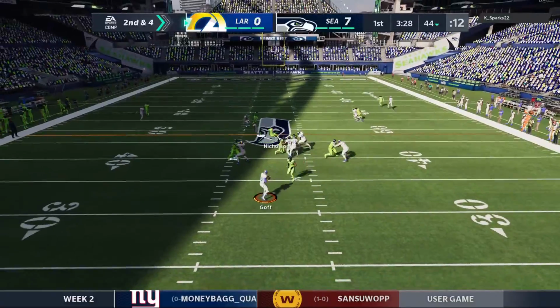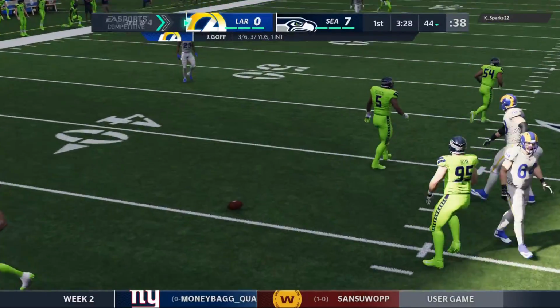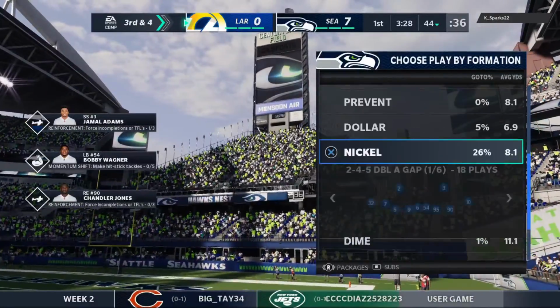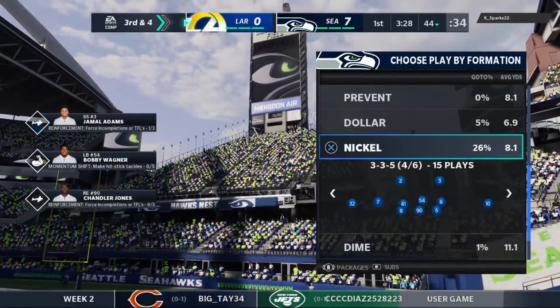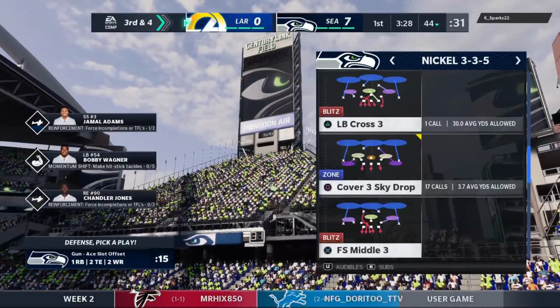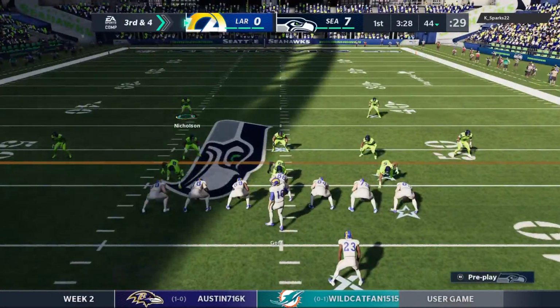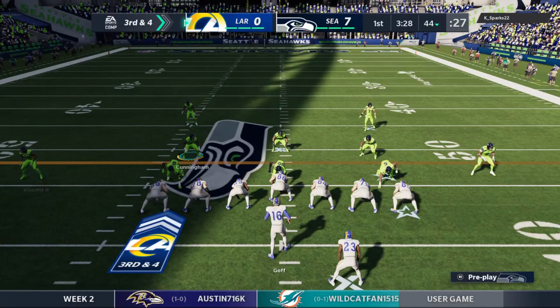Throwing again on second down. Goff. Oh, the ball comes out on the hit, but they'll say it's incomplete. It certainly didn't appear that that's where he wanted to go with the ball initially, so he tried to get something out of it by dumping it off to his running back unsuccessfully. Now they face a 3rd down and 4 after that incompletion on second down.